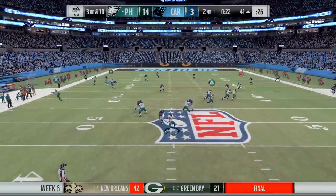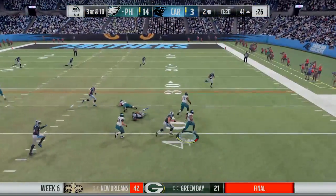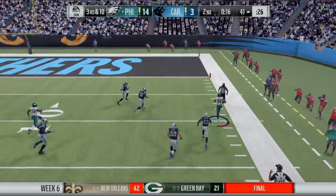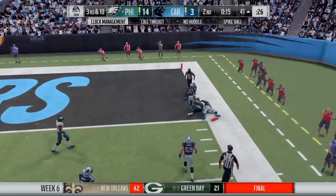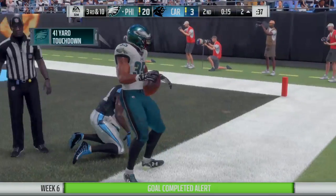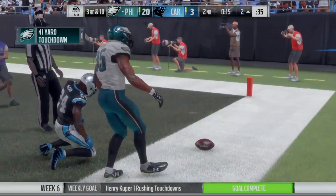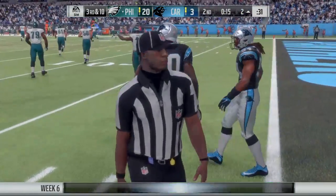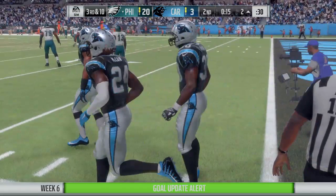Wentz to throw again. They'll try and set up the screen. It's complete. 20. And he'll take it into the end zone for an Eagles touchdown. A great play there as the first half is winding down. And the Eagles have 6 added to their lead.